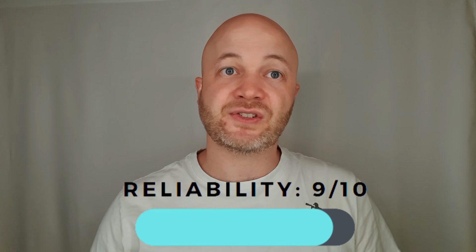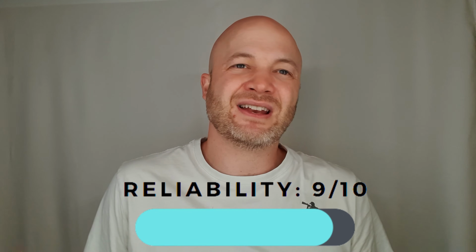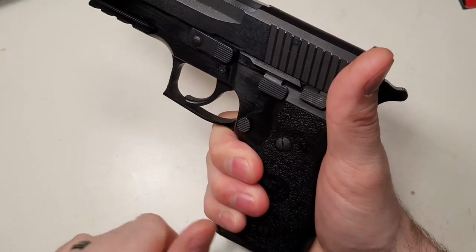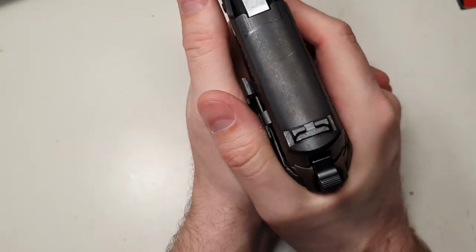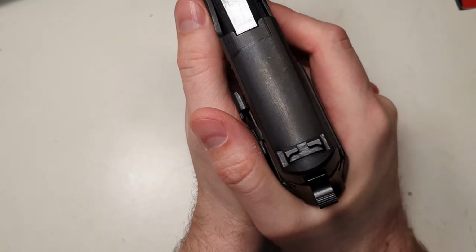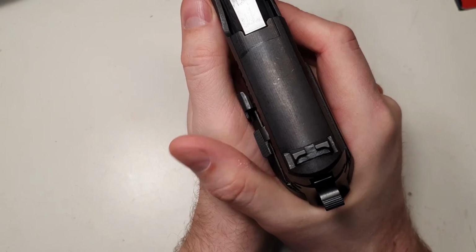It's totally usable. Reliability on mine, I would say that the reliability is excellent. I would give it a 9 out of 10. And I'm just going to take 1 point away because where you put your thumb, where anyone would put their right thumb, is going to hit the slide release, and it's going to cause the slide to go forward when the magazine's empty. So you kind of need to train yourself on not doing that.